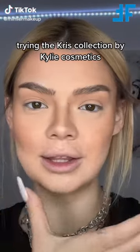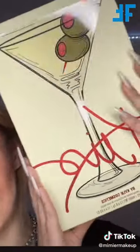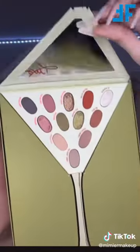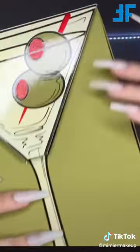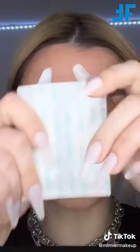I'm obsessed. Welcome to part two of me trying the new Chris collection by Kylie Jenner and getting tipsy. Okay, now we are doing the eyeshadow palette. And oh my god, look what they did. The martini. This is what it looks like. We are using this blending brush into my eye. So that's a sentence I never thought I'd say.